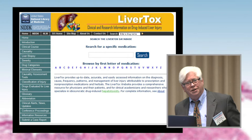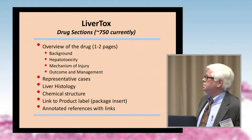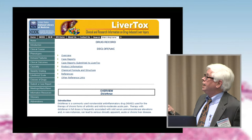And this is the design of it. Each drug section has an overview, has representative cases. There are about 1,000 cases on the website. Some have liver histology, and we're adding the chemical structure now, a link to the product label, and annotated references. Here's diclofenac.